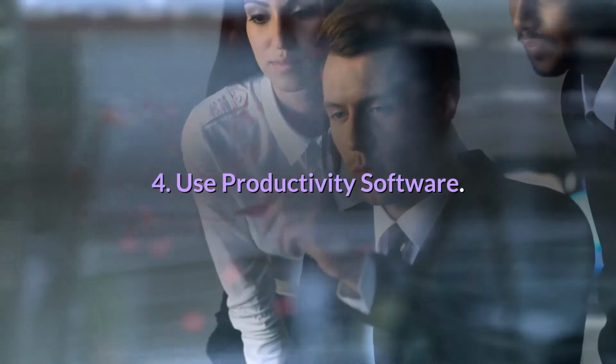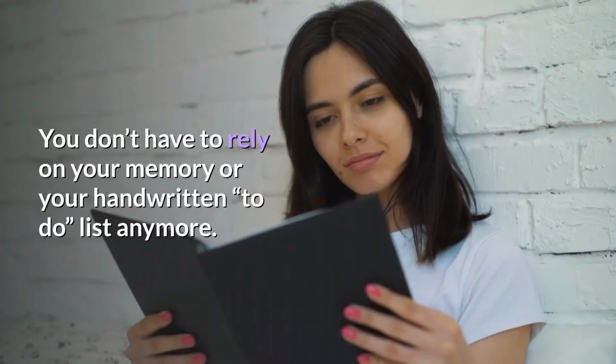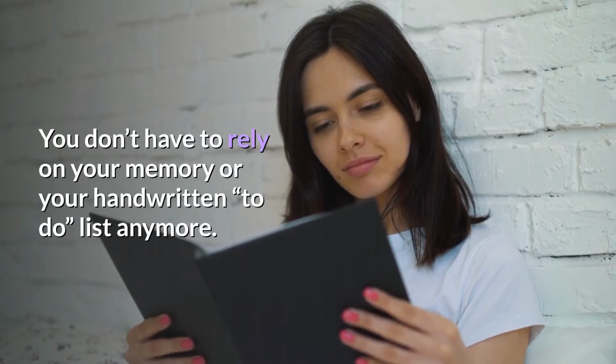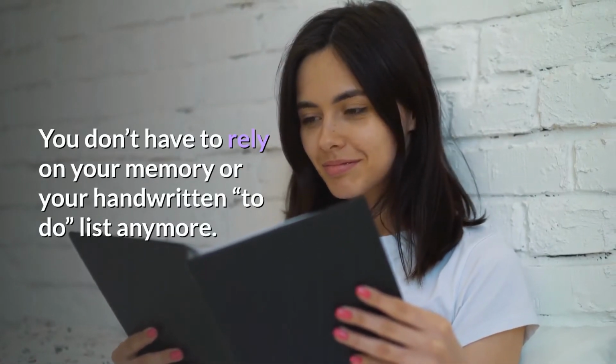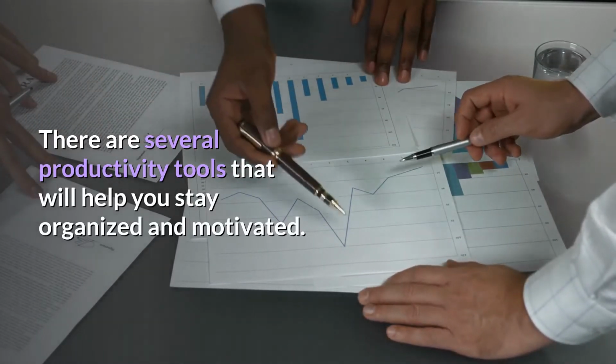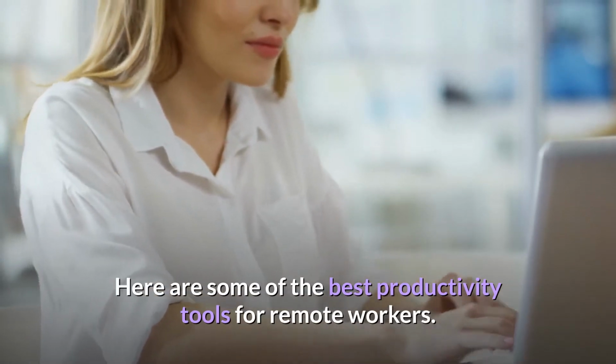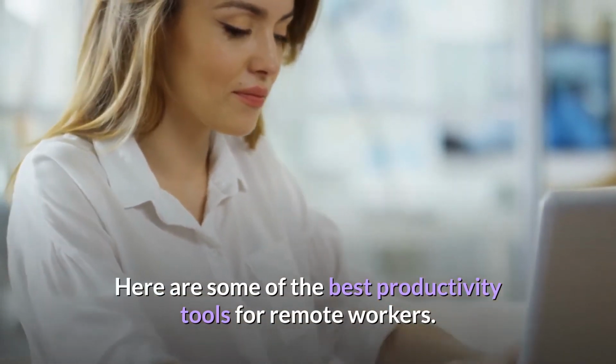4. Use productivity software. Guess what? You don't have to rely on your memory or your handwritten to-do list anymore. There are several productivity tools that will help you stay organized and motivated. Here are some of the best productivity tools for remote workers.